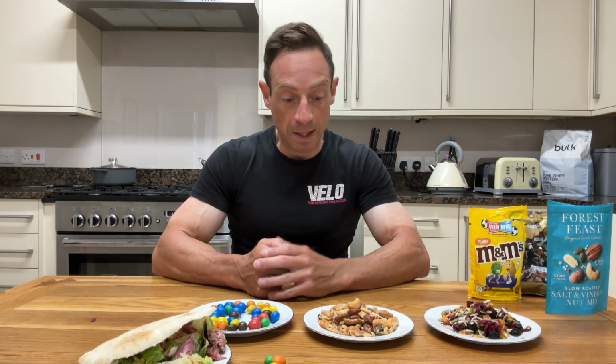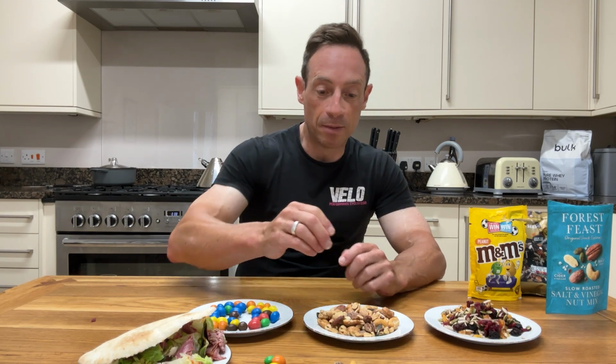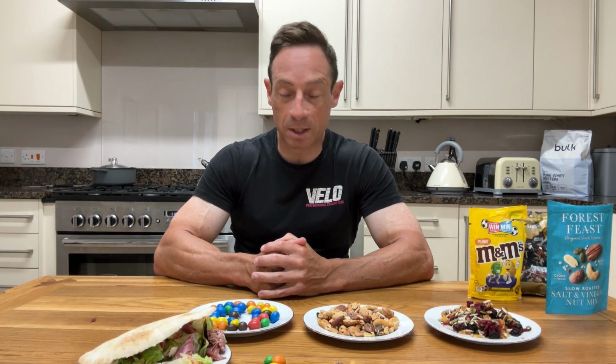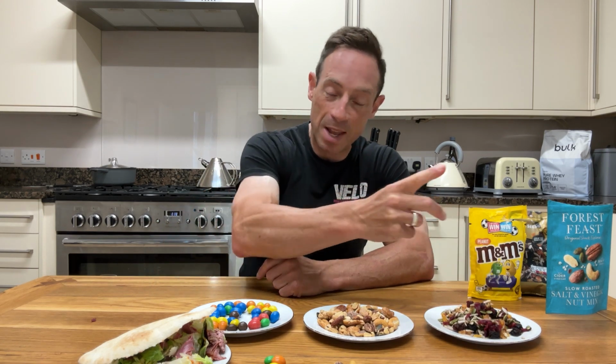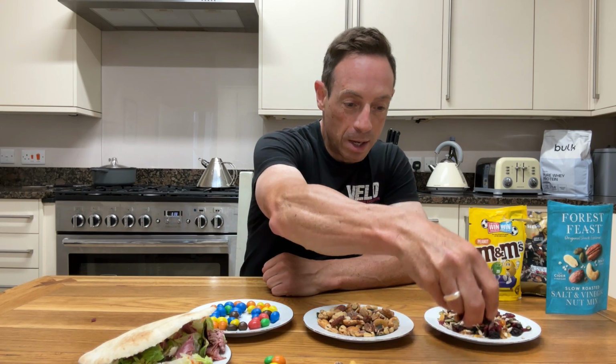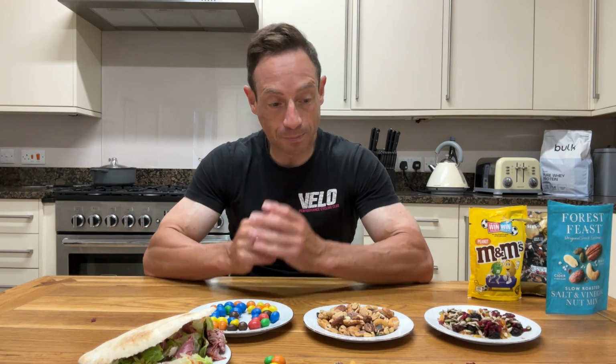We can eat a few nuts and seeds from time to time again and know that it's not going to put too many calories into our diet. And if we're careful with how much trail mix we eat, we can enjoy that too on top of yogurts and things like that.